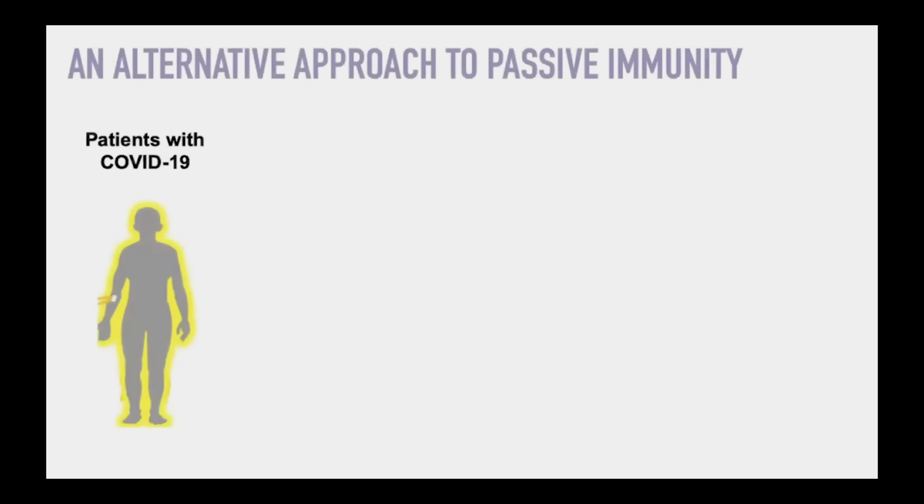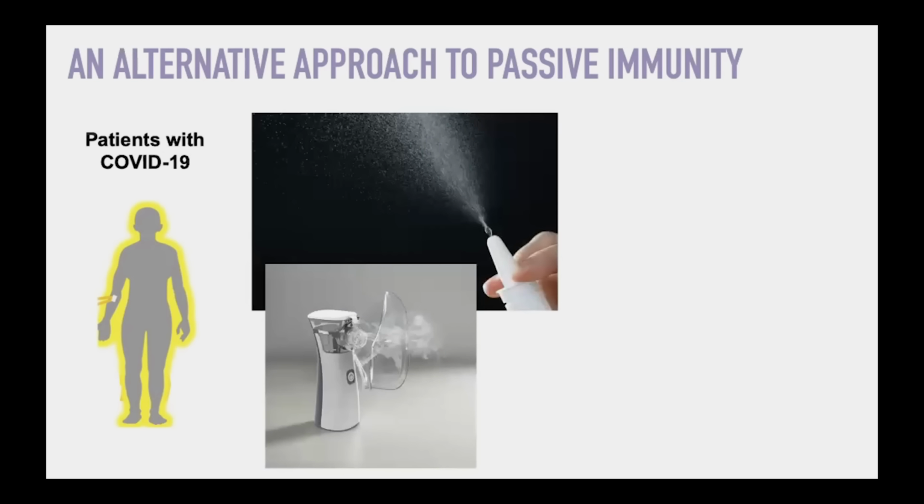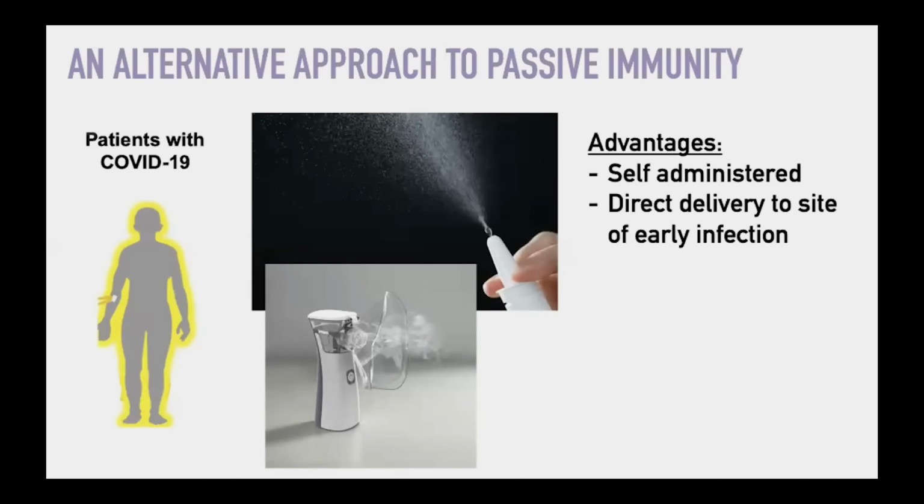So as part of our project, what we envisioned at the beginning when we started sometime in early March was an alternative approach to providing passive immunity. So let's say you had that same COVID-19 patient, but perhaps somewhat early in the course of infection. And instead of providing a neutralizing molecule like a monoclonal antibody through the blood, what if you could provide that same kind of approach, a molecule that would bind to the coronavirus proteins and completely prevent it from causing infections, but deliver it through either an aerosol that one could breathe in to really target the lung passageways, or via a little nasal spray to target the nasal passageways. Now, the critical advantage of this approach is that it could be self-administered.